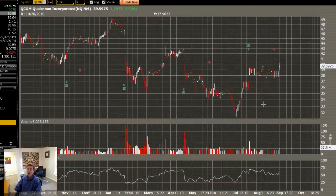I am long a QCOM Straddle, and I just wanted to go over the reason why I bought the Straddle, because I typically don't buy Straddles. I'm typically a net seller of Straddles. So overall, let's take a look at the chart.